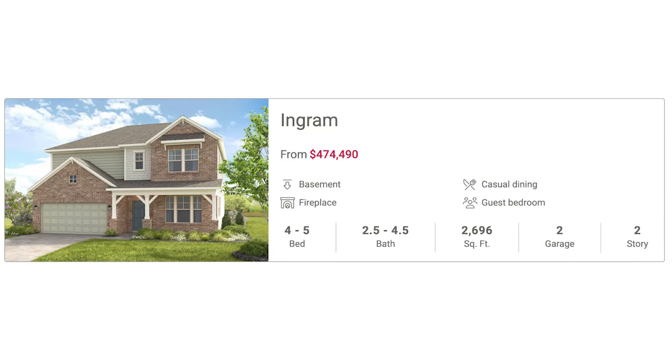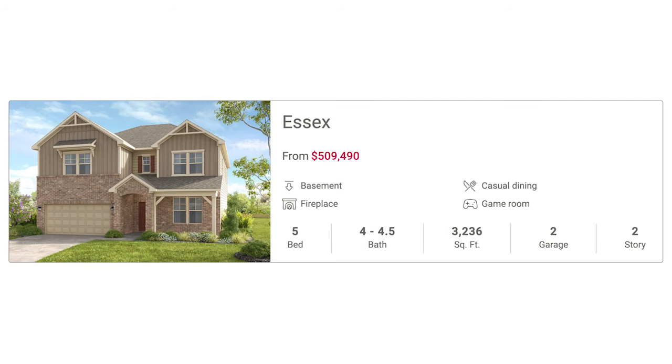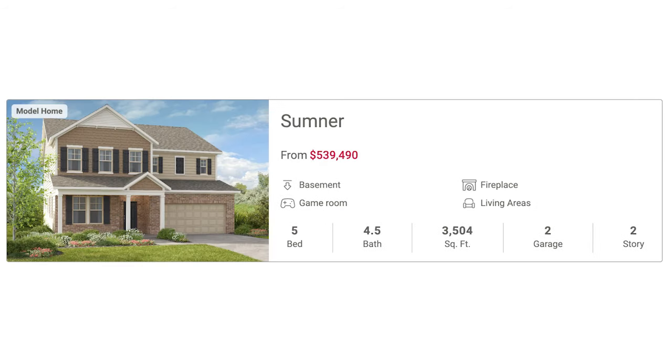Some of the other floor plans would be the Ingram, starting price at $474,490. The Trenton starting from $494,490, and the Essex $509,490, and that is a bigger floor plan with 3,236 square feet. And then of course the model home that I mentioned that we're going to take a look at soon called the Sumner, starting at $539,490 with 3,504 square feet.